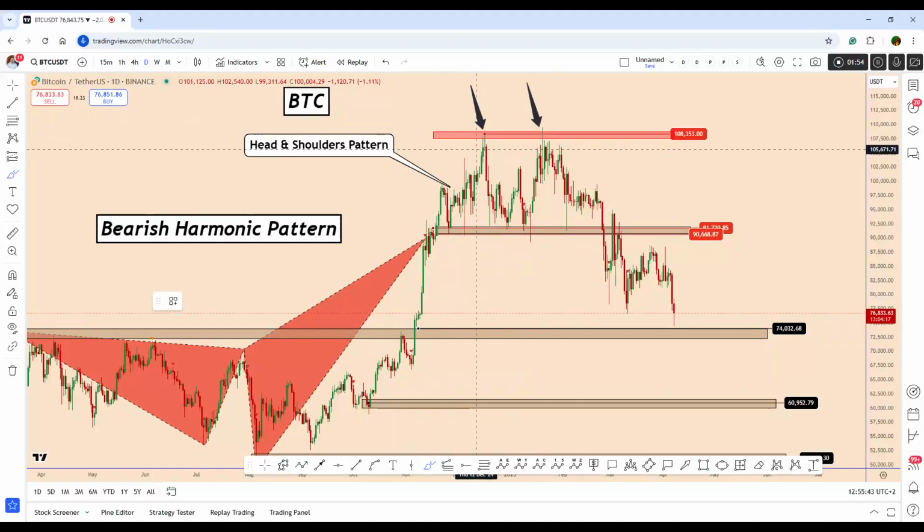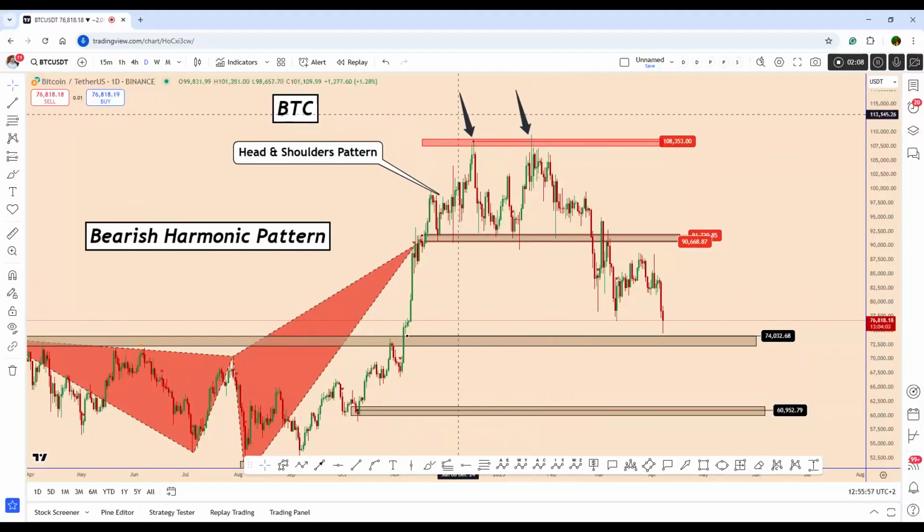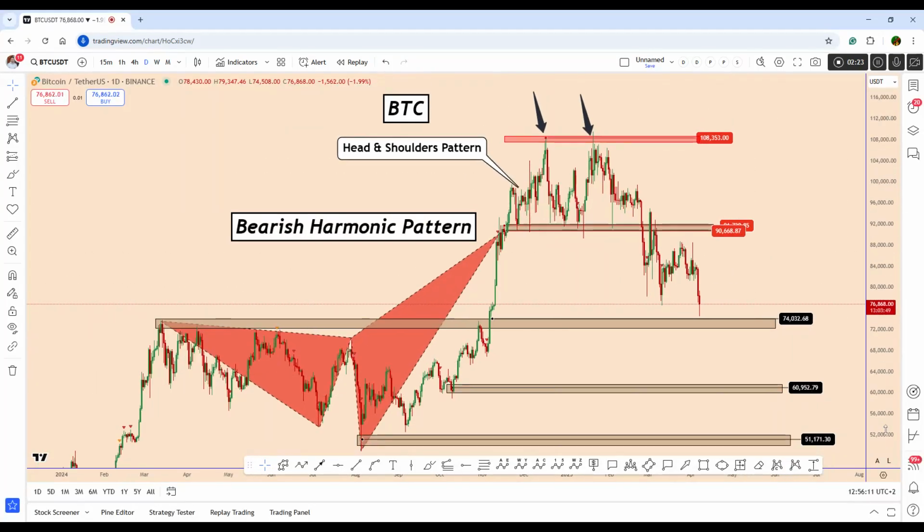I have posted this several times when the price was taking shape, and here we have also the bigger picture when the price faced a double top pattern. It was showing at the beginning a possible head and shoulders pattern for movement down, but as you can see, it finished as a double top on this area here, and the price moved down. From this analysis that we had, which I also updated later, the price already reached one of the targets. At this moment, we have to be very careful, given that the price is near 74,600.